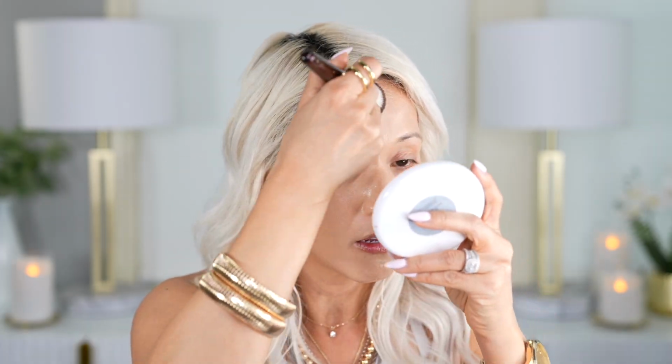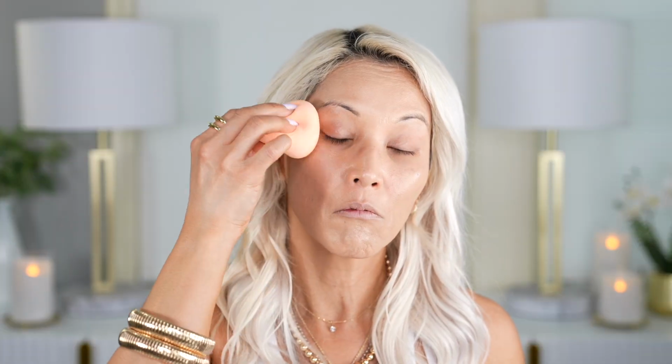Let me get the mirror. I just love the combination of the NARS and the L'Oreal. Oh my gosh, it's just my perfect foundation, you guys. I did use the YSE, or YSE. I have to figure out how to pronounce that.